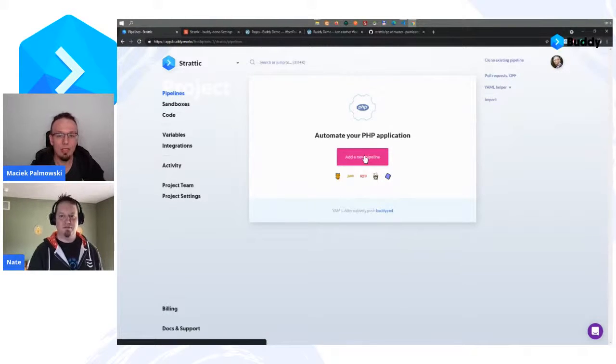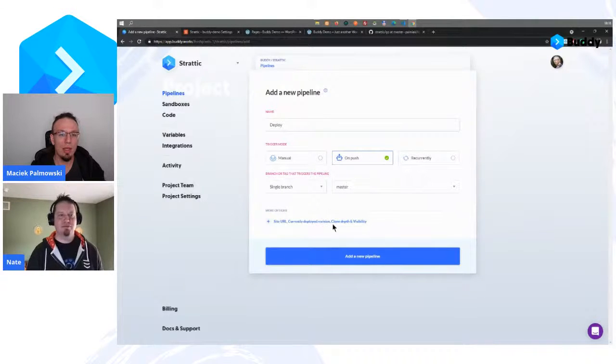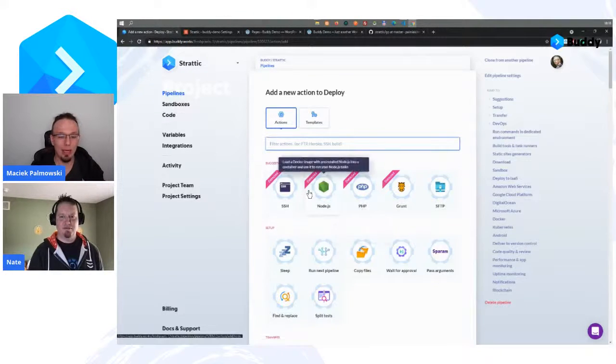So let's create a new one. We will call it, you guessed it, deploy. And every time we push something to our repository into the master branch, this pipeline will run. So we created a pipeline, and now we have to add some actions.